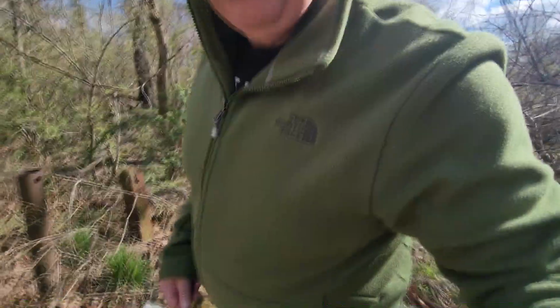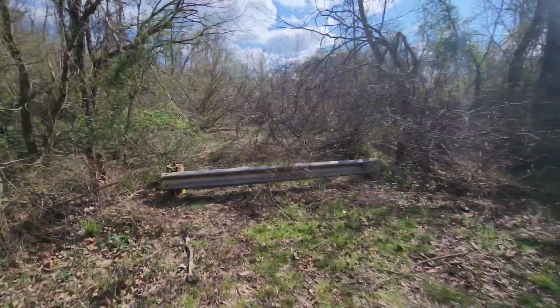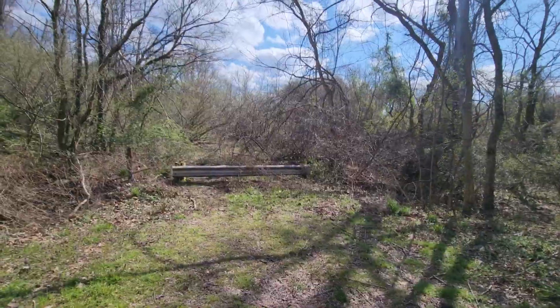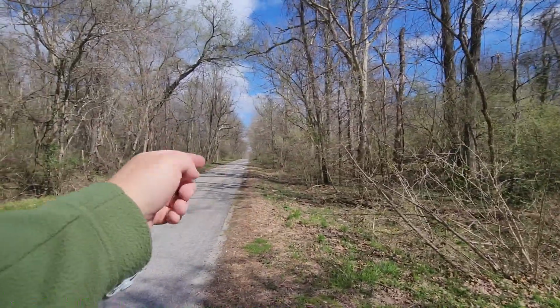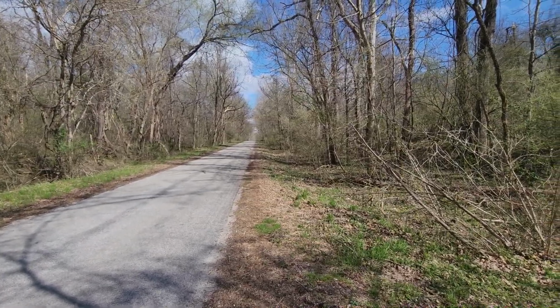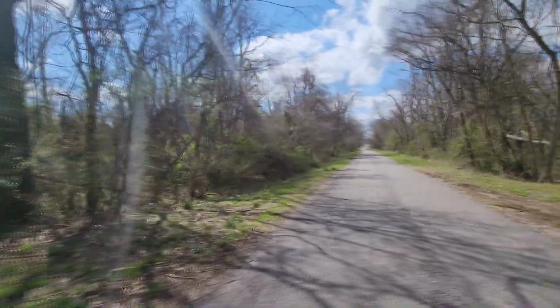So pretty much if you come out here, here's a little trick or a tip. If you come out here, look for these barricades. That's where the roads used to go to all of the silos, or the igloos, sorry. So if you go down this road, you're going to see them on each side, and they run alongside the road here. Anyways, awesome.